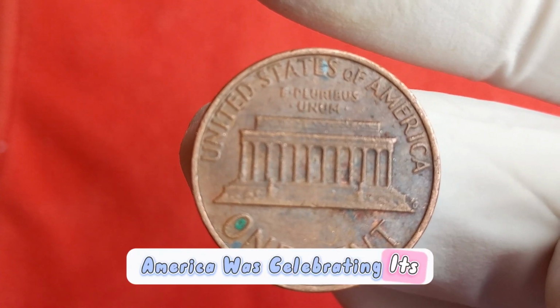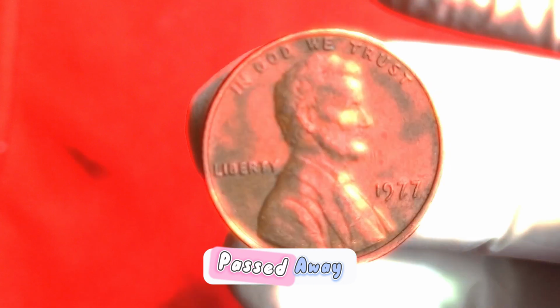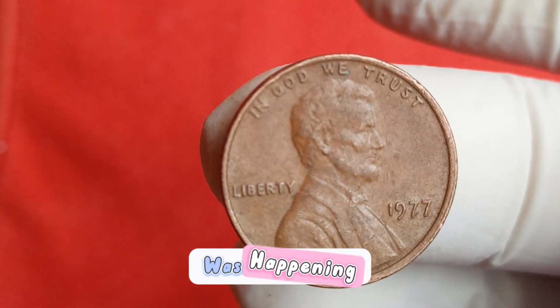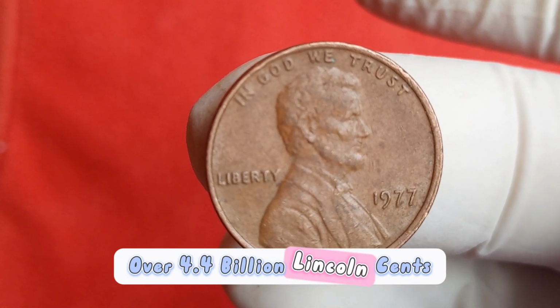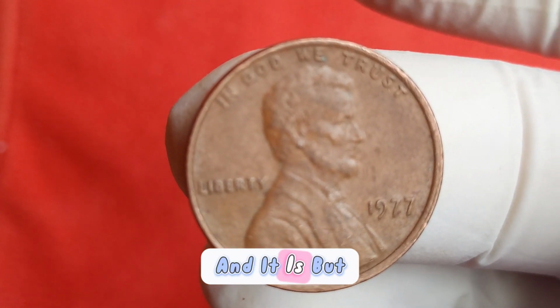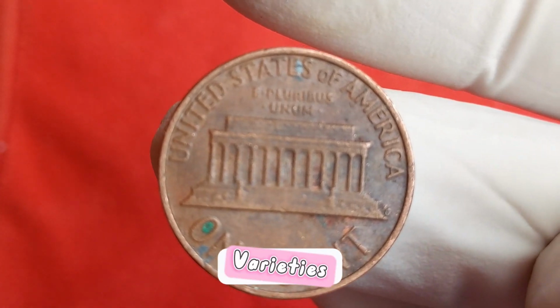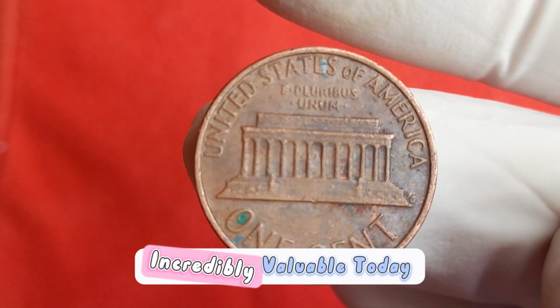Let's rewind the clock back to 1977. America was celebrating its 201st year of independence, Elvis Presley had just passed away, and Star Wars had just premiered. But while all that was happening, the United States Mint was busy producing over 4.4 billion Lincoln cents. Now, this may sound like a huge number, and it is, but here's the twist: among those billions, there are some rare varieties and errors that make certain 1977 Lincoln pennies incredibly valuable today.